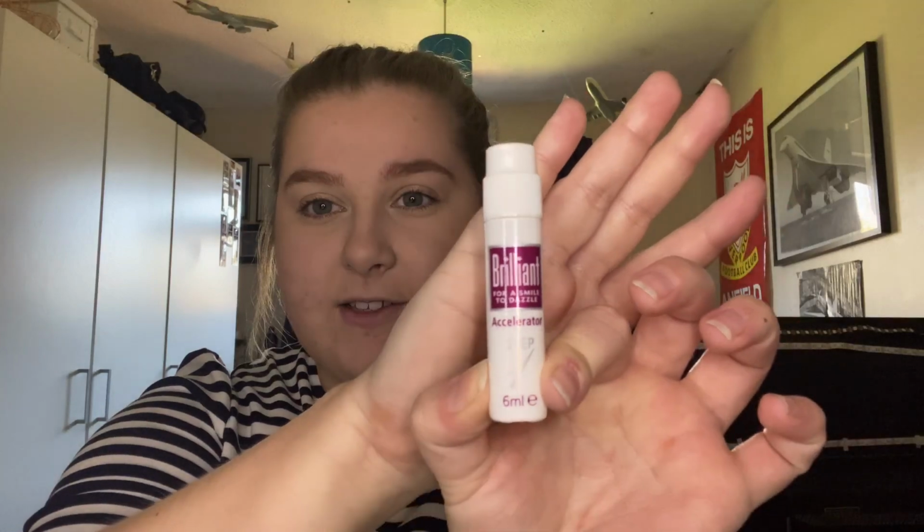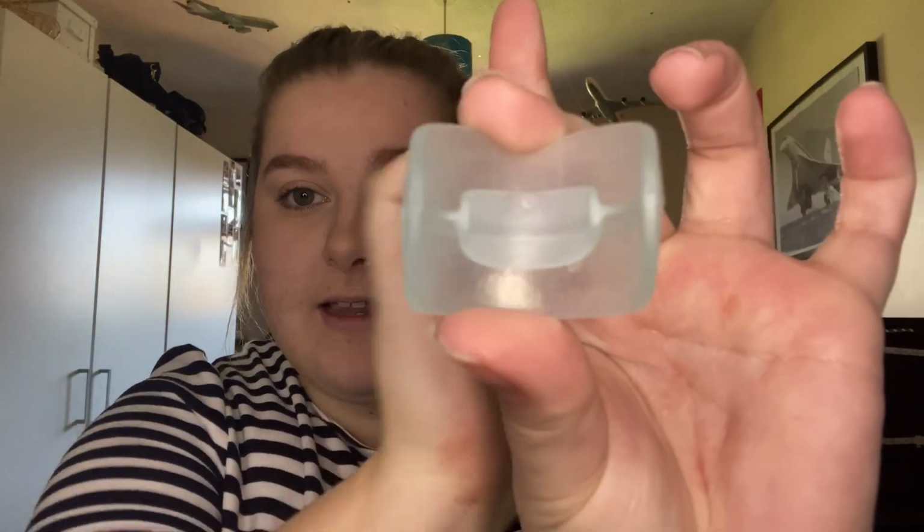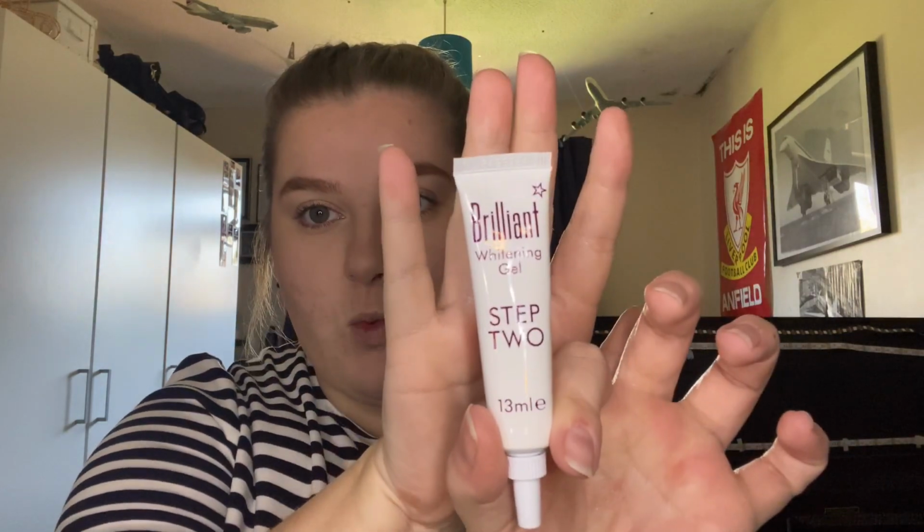But I thought I'd just show you the products. This is the one that you put on first, the brightening accelerator. It's not going to focus, I'll show you. So you unscrew the top, and there's a dabber, like you know if you went to bingo? You just dab that on the teeth you want. These are the trays. It has the little bite section in the middle, and then where you fill the gel. And then the whitening gel, and just pop that in the trays, and then there we go.